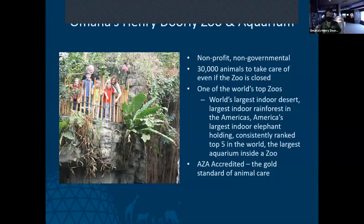We've really put Nebraska on the map in a lot of ways. Our zoo is always said in the same breath as zoos like San Diego, which are from much, much bigger cities. We're the world's biggest indoor desert, the largest indoor African elephant holding, the largest rainforest in the Americas, and where I'm standing is the largest aquarium inside of a zoo. We're actually bigger than the Sea Life Aquarium down in Kansas City.